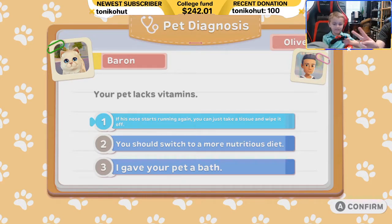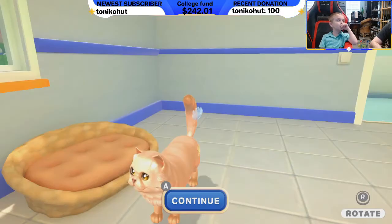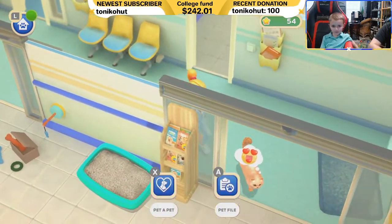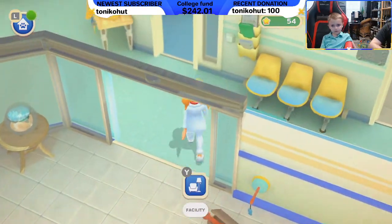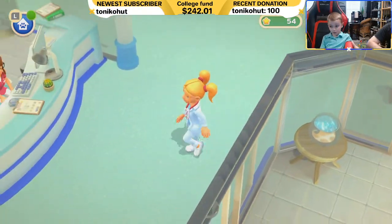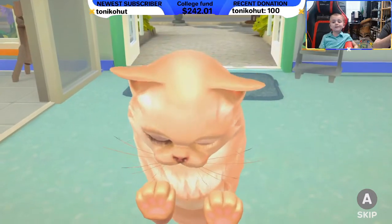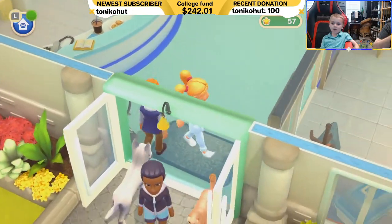Your pet lacks vitamins. Number 2, he needs a more nutritious diet. All right. Get out of here. He was our first patient, right? No, second actually. Well, I sent them home. Because we can't upgrade our building until we're done seeing patients. No, that was first actually. Yeah, he was our first. Goodbye, cat. Alright, one more patient and then we can upgrade our room and see what that's all about.